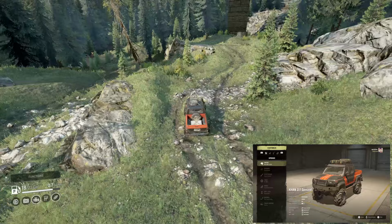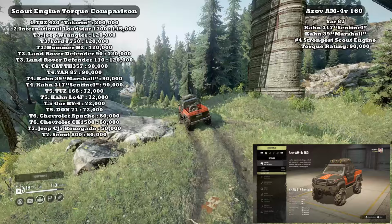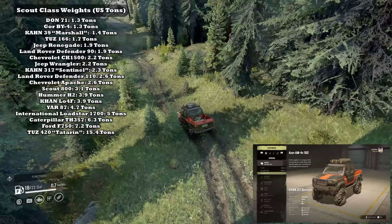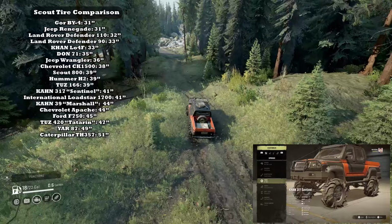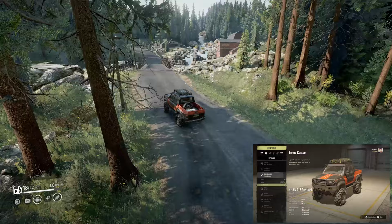So the Kahn Sentinel has the same engine as the Kahn Marshall. They also share this engine with the YAR87. This engine has 90,000 torque rating, so it does have a little bit more strength. The vehicle weighs 2.3 tons. It gets a max tire height of 41 inches with a tuned custom suspension, which gets it really, really good ground clearance for a 4x4 Scout. As you can see, really, really good, exceptional actually.